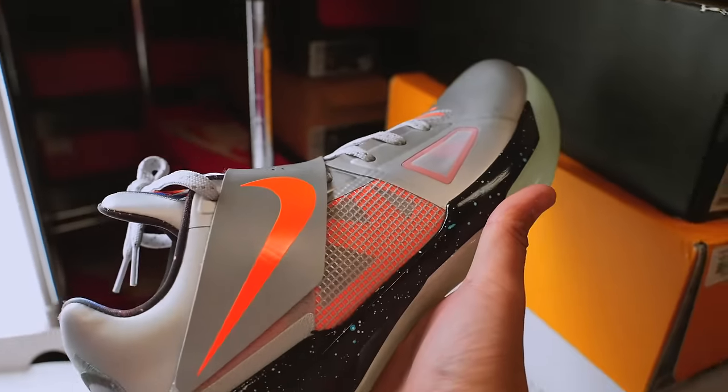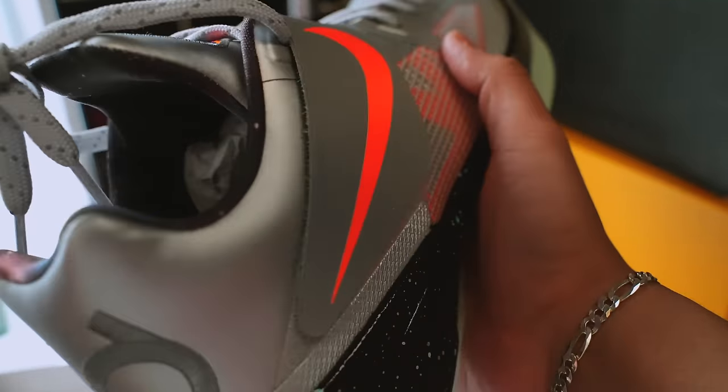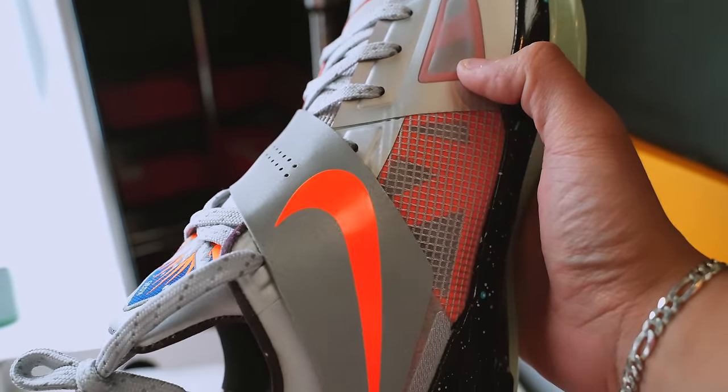And honestly, prices aren't too crazy on these right now. I believe they're like $230, $250. Grabbed mine for a great price because I needed them when they came out. If you know, you know.